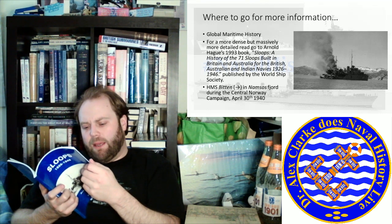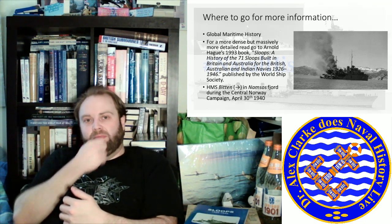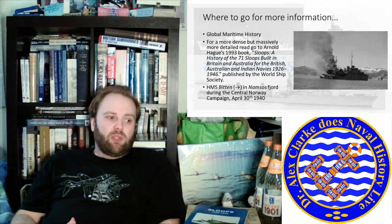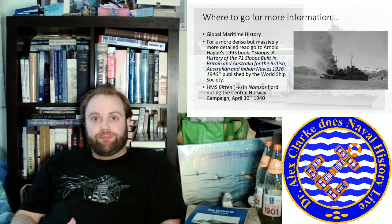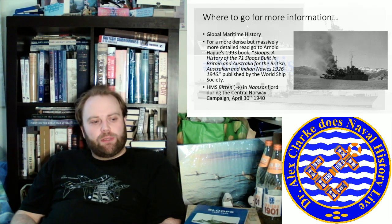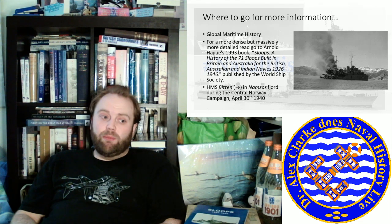They're being fitted with 3 double 4-inch guns. The moment the Royal Navy is doing that, the Royal Navy is admitting that we're no longer bothering with the treaty. That's HMS Bittern in Norway during the Central Norway campaign. As you can see, she's been hit rather badly and she won't be recovered.